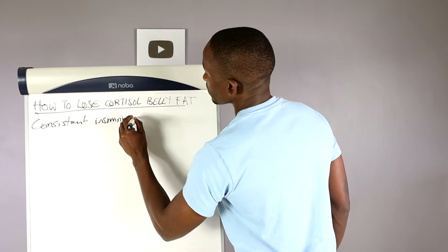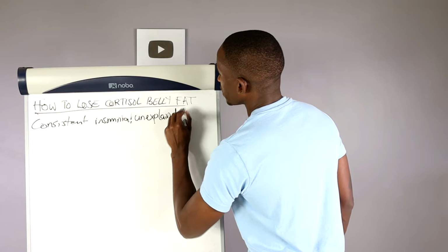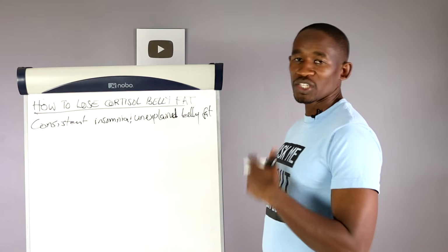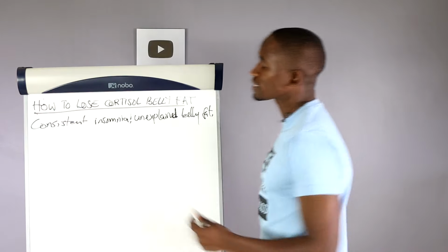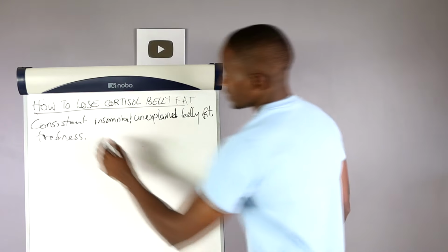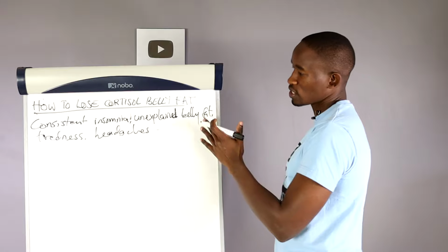Another thing is unexplained belly fat. So let's say you just gained belly fat out of nowhere. You didn't change your diet or you didn't become inactive. The other sign could be tiredness. If you're feeling tired all the time, headaches. These are some of the signs of high cortisol levels.